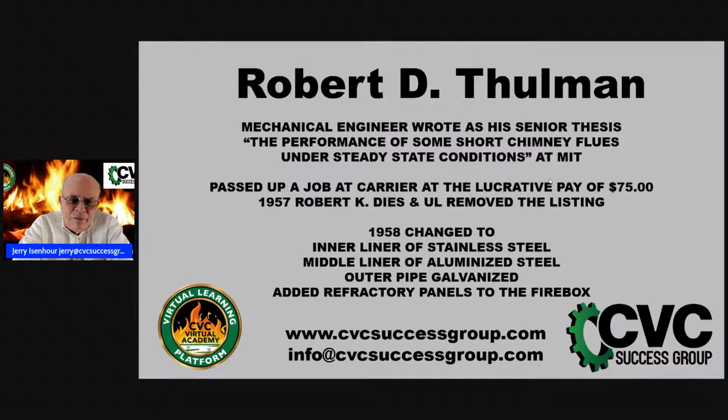But in 1957, right when UL would remove this listing, Robert K. Thurman passed away. At the same time that UL was changing the listing and clearance requirements on the fireplaces that he had invented in 1952. You see, these fireplaces were very radical. And what they did when you went to the factory built fireplaces, all of a sudden, you didn't have to have a foundation for it. These fireplaces could be installed right on a combustible floor.